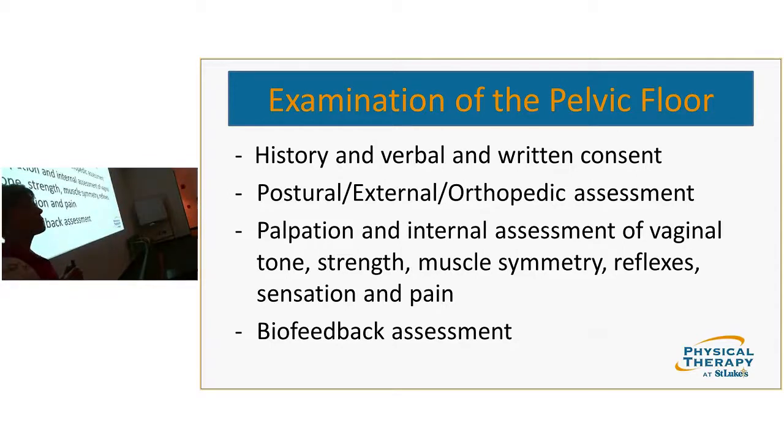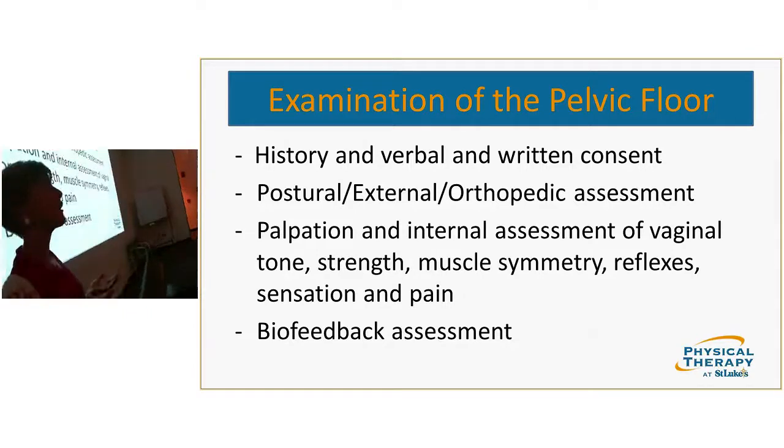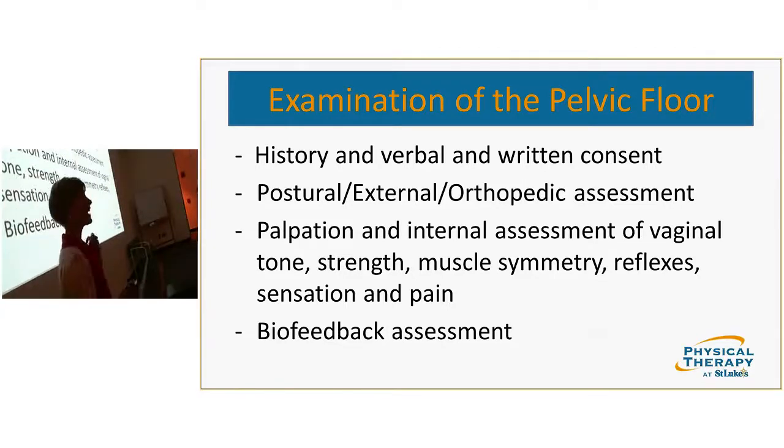So biofeedback, most of us, I think, are familiar with biofeedback. If you went to physical therapy school maybe 2005 or 2006 or later, you might have had biofeedback in school. I didn't. So I had no pelvic floor training in my PT training, but I think some of the newer therapists, probably within the last 10 years, maybe had a lecture or two on this. Is that true? Anyone? When you were in PT school, did you learn a little bit of, yeah.